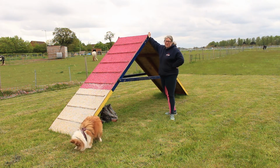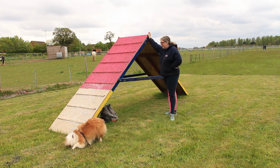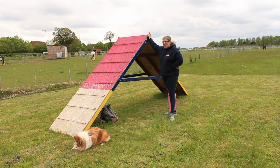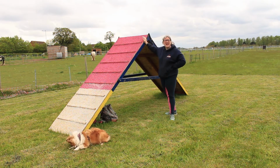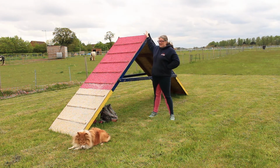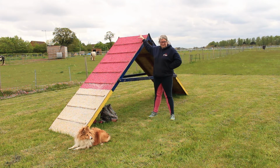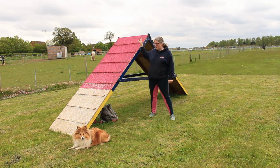Now, we could argue all different reasons why dogs do this, and we're not here to talk about that. It's a variety of things. Sometimes it's a confidence thing. Sometimes dogs get up there and they smell something because they're higher up and they go, oh, what's that? I've seen dogs stop because there's a mirror there and they've looked at themselves in the mirror. Whatever the reason, if your dog gets up there and it does stop, it doesn't matter. It's not a refusal, it's not a fault.